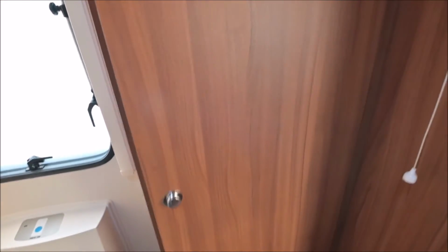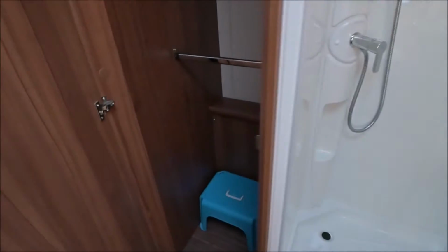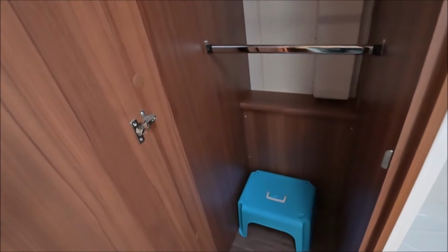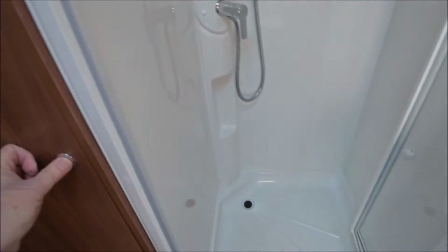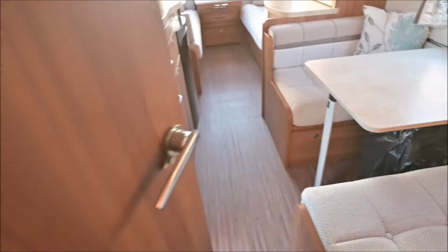But this feels a really spacious washroom. Now, Coachman are always good at doing stuff like that, and Lunar are always good at giving good side end washrooms. Swift aren't bad, and Bailey have been pretty good. But this really is good. There's plenty of storage in here. Yeah, I would say it's been pretty well looked after on the whole, and it's probably been used mainly as a 2-berth as well.